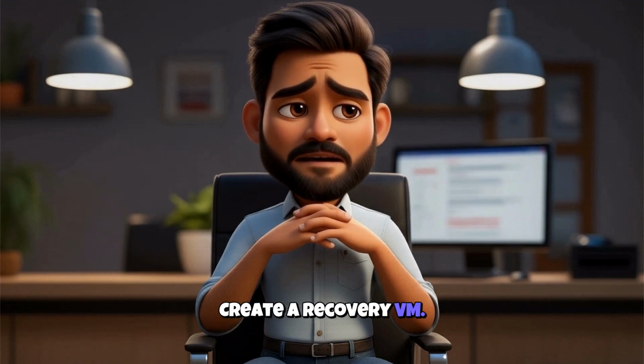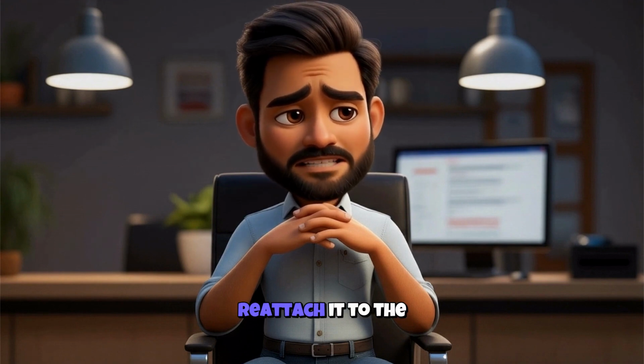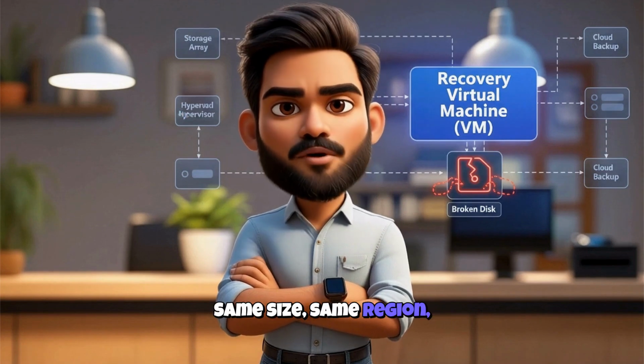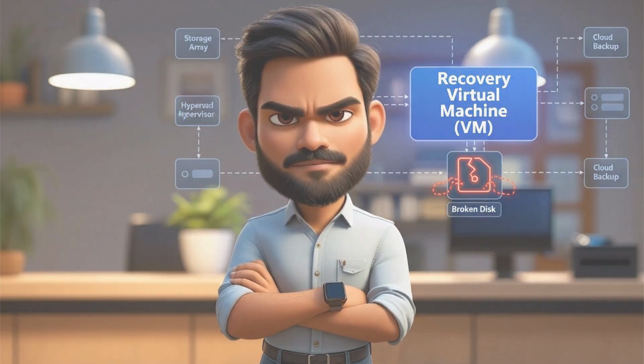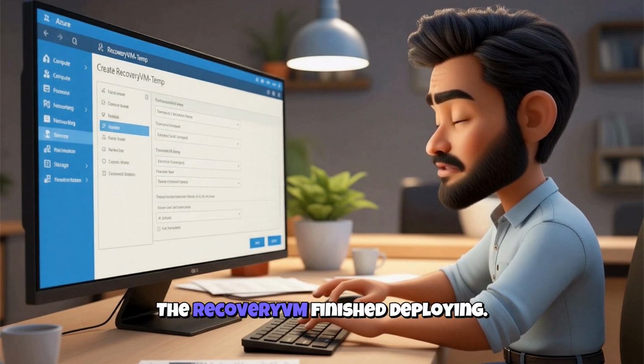Create a recovery VM, attach the broken OS disk as a data disk, fix it offline, reattach it to the original VM. I started with a fresh VM, same size, same region, same OS version. Create new VM, name it recovery VM temp. First, I had to detach the disk from the failed VM. I clicked detach. The recovery VM finished deploying.